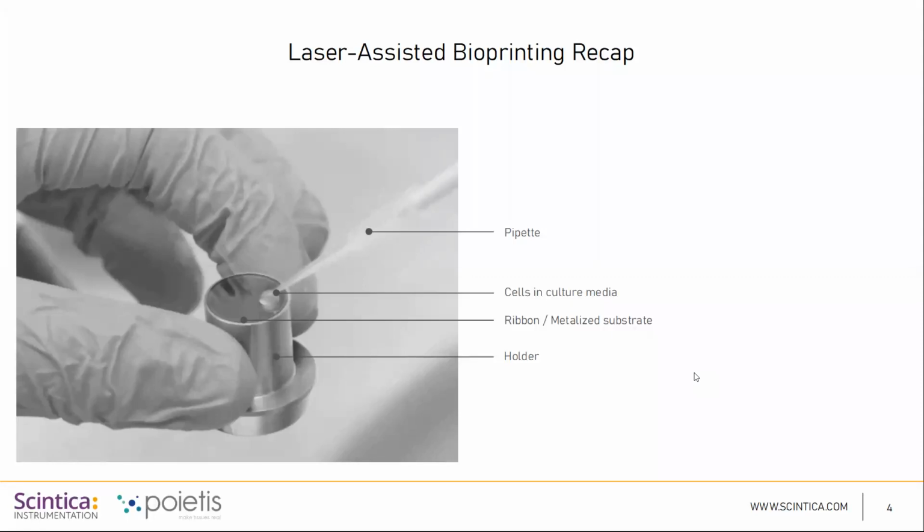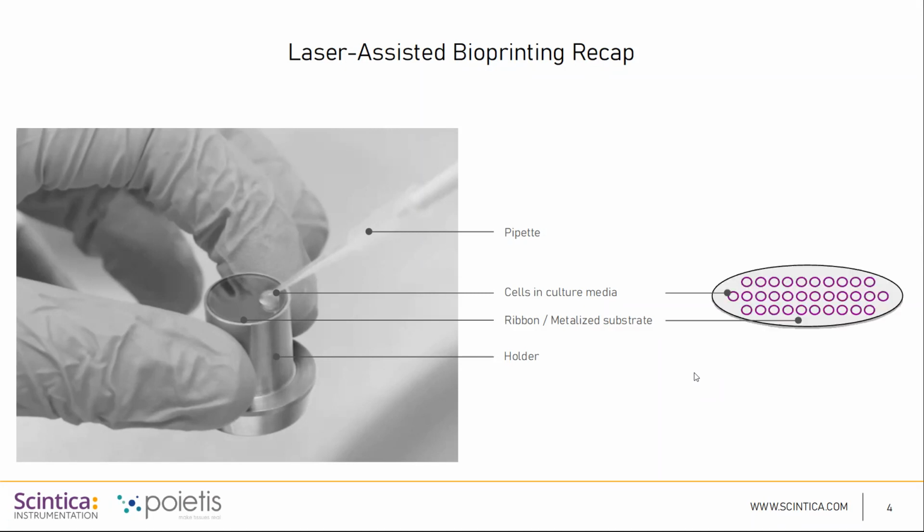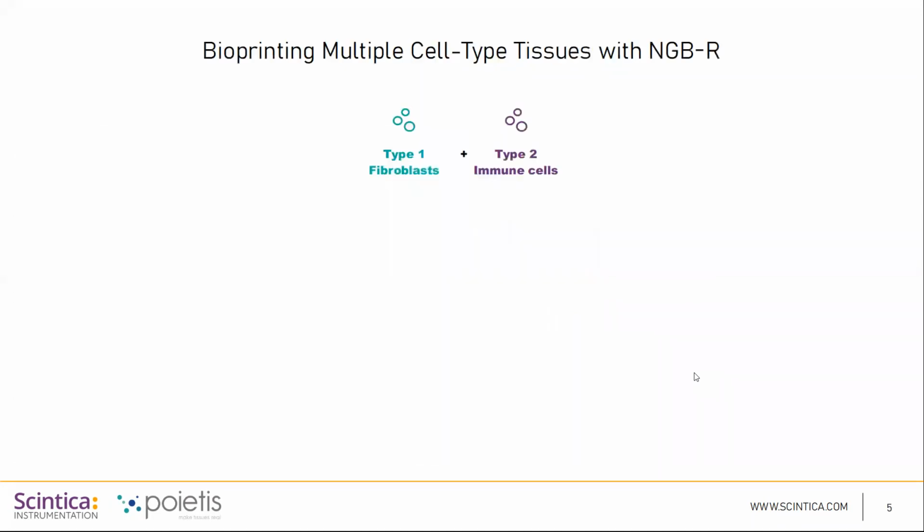What I mean here is that cells can actually be printed directly in culture media. So typically from 8 to 15 microliters of this cell media is deposited directly over a golden metallized substrate called a ribbon, and then spread across its surface. So cells will then be printed against gravity from the bottom up into a receiver of your choice.